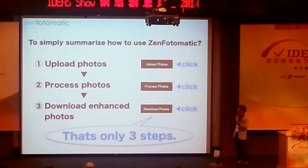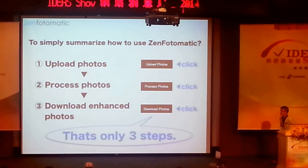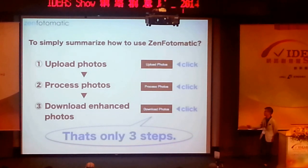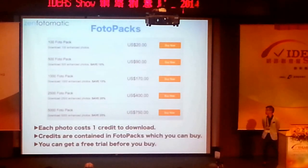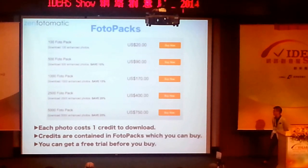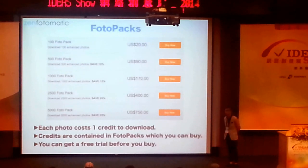Anyway, to simply summarize how to use Zenfotomatic: one, upload photos. Two, process photos. Three, download enhanced photos. That's only 3 steps. And each photo costs 1 credit to download. Credits are contained in photo packs which you can buy. And of course, you can get a free trial before you buy.